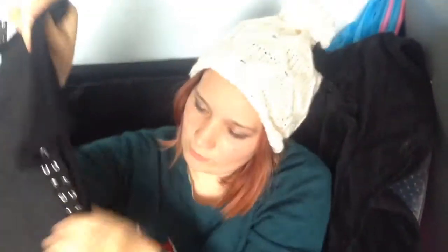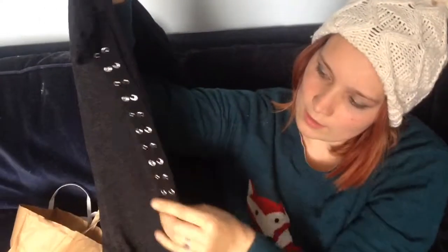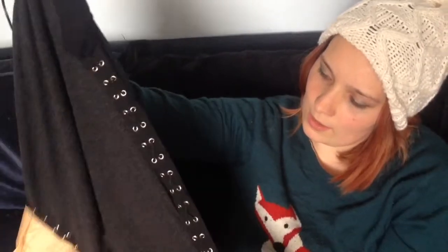This top, which I really, really like. These bits down the side, I think they're awesome. And this Hogwarts top, which is nice and long sleeved, so it should keep my arms warm during the colder weather. And then it's not massively thick, so I can probably wear it when it gets warmer again as well.